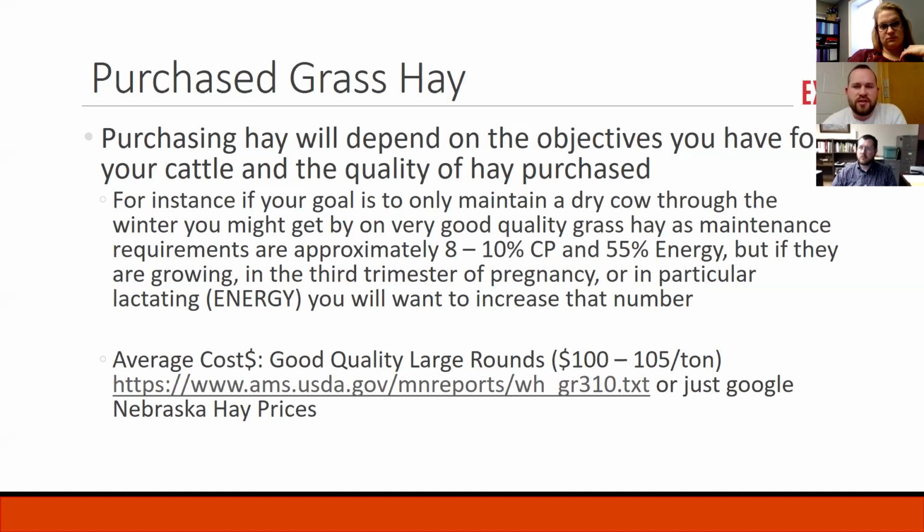And this really depends on what your overall objectives are. If you have just dry cows, you're trying to get through the winter, and they're only in maybe the first or second trimester of pregnancy, their energy demands are not going to be as high as, say, a lactating cow that's been milking for 2 months when it's at peak demand. So it depends on what you want to do.